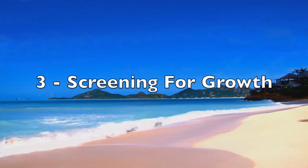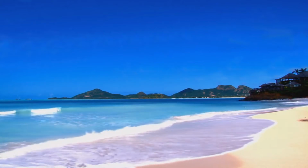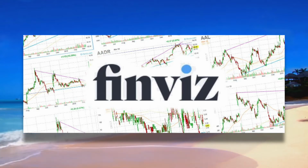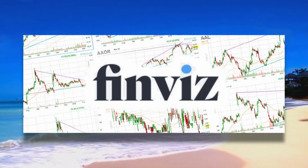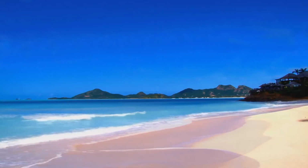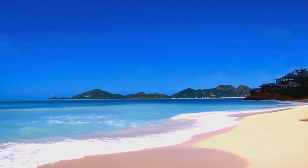Screening for growth companies. Growth stocks can also be searched by screening for companies that meet certain criteria. While there are several stock screeners for investors to choose from, FinViz is one of the best screeners. This easy-to-use website has data on more than 7,300 companies, and investors can input a variety of parameters to help them find stocks that fit the criteria they find most useful. Here are a few traits that a growth investor can use to screen the market for growth stocks.